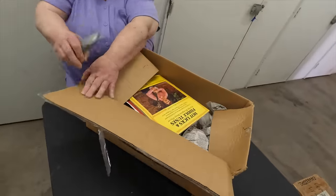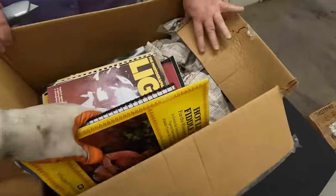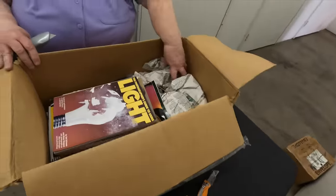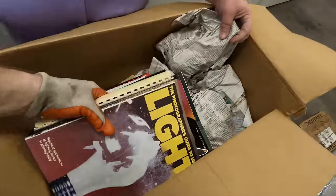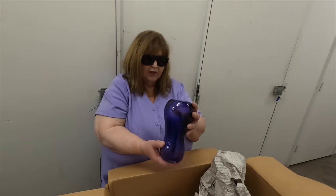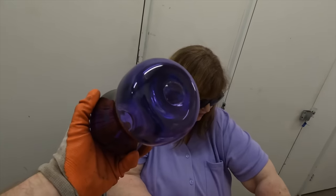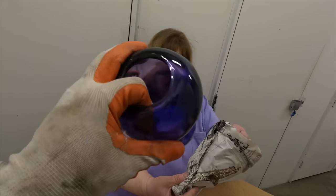This one's just storage, so I'm wondering what's in here. Oh, musical. Oh, and wrapped up glass. Right up our alley, huh? Ooh, that's beautiful. That's a purple, thick purple hand-blown vase. That's gorgeous. You can definitely tell it's hand-blown. Wow.